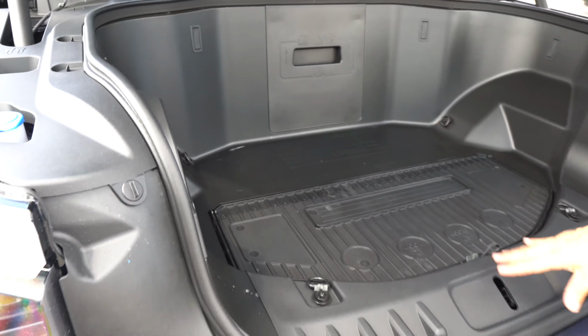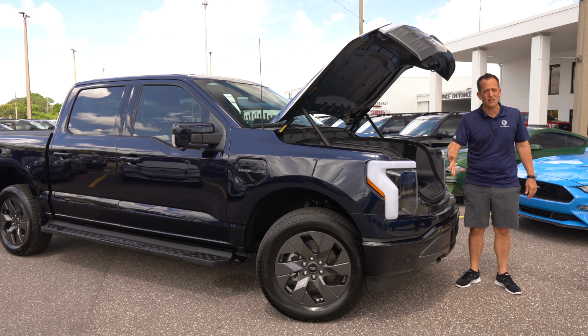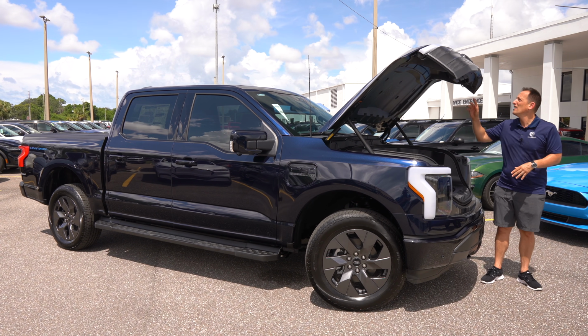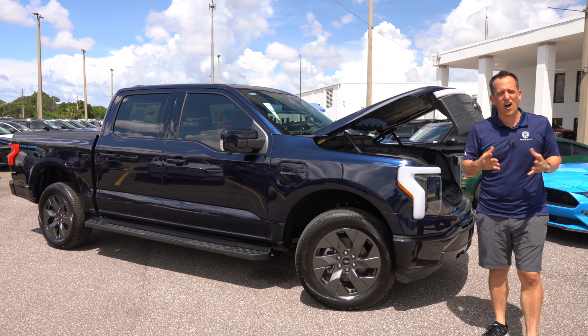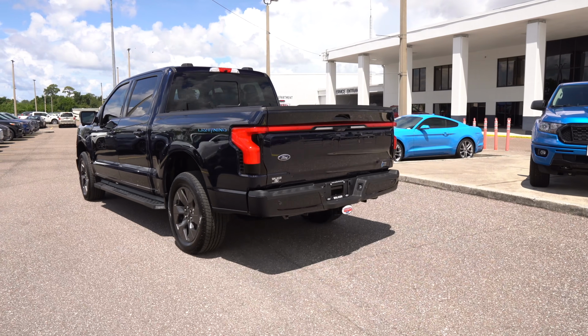So let me know how you feel about that in the comment section. Not just about the frunk, but also about those numbers when it comes to range, charging, and then of course, a lot of magazines have been finding that when you tow, you're only getting about 100 miles worth of range depending on what you're towing. But why don't we go ahead, let's turn this thing on and see it boogie.